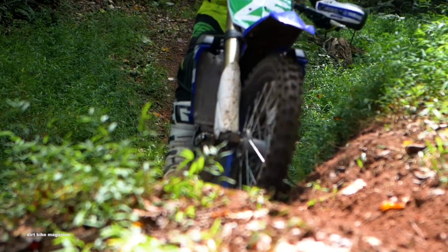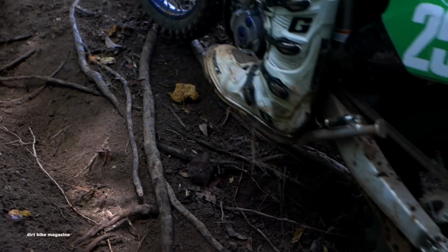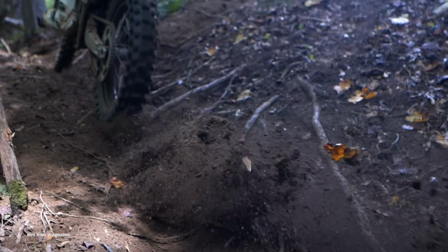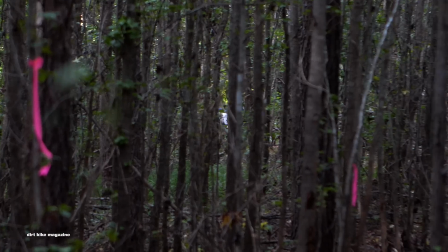Now, having said that, the four-stroke actually handles pretty well. I would have to give the handling edge overall to the four-stroke, despite the weight. Not only in traction, but in suspension, it seems to have an advantage. It's kind of strange because they have basically the same suspension components.